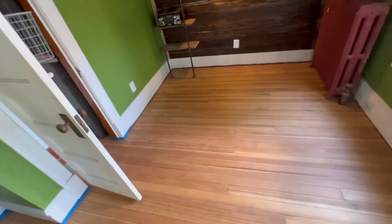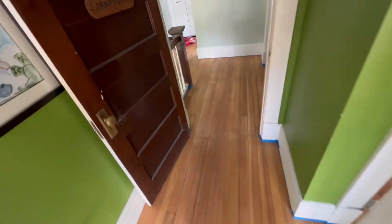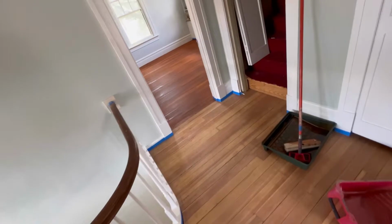Also, if we just sand and recoat, it takes less time, but if we do stain, like we're doing for this client, it does add a couple of days to the project. And also, of course, if there's any kind of repairs needed, any holes filled, things of that nature, or any additional request, that does take extra time.